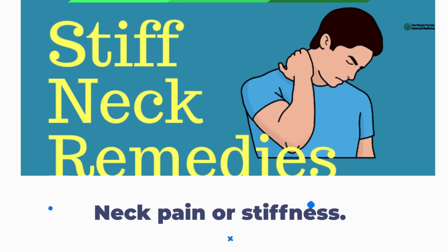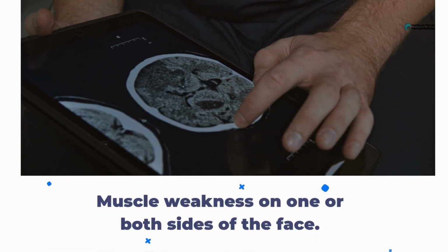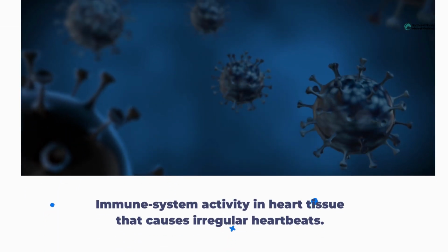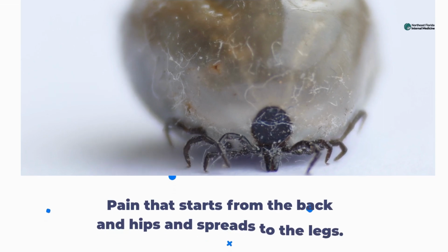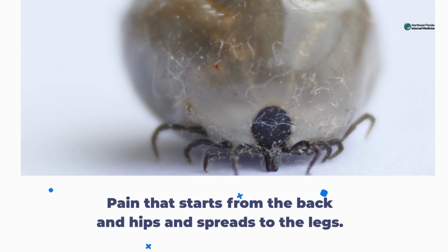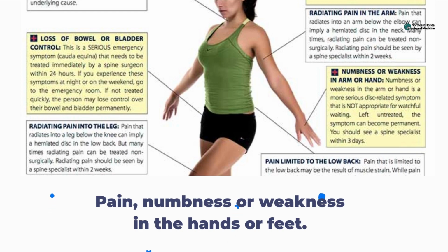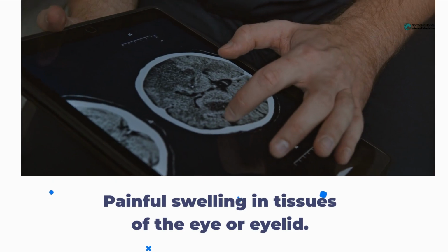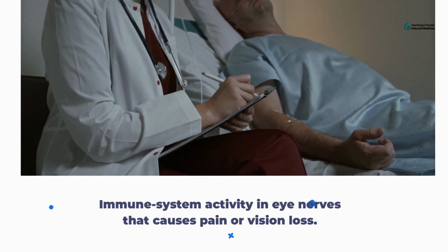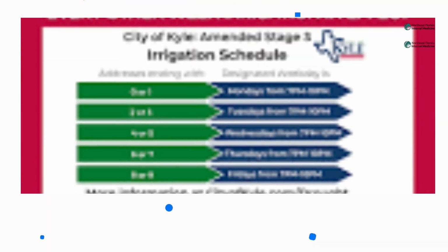body, neck pain or stiffness, muscle weakness on one or both sides of the face, immune system activity in heart tissue that causes irregular heartbeats, pain that starts from the back and hips and spreads to the legs, pain, numbness or weakness in the hands or feet, painful swelling in tissues of the eye or eyelid, immune system activity in eye nerves that causes pain or vision loss.